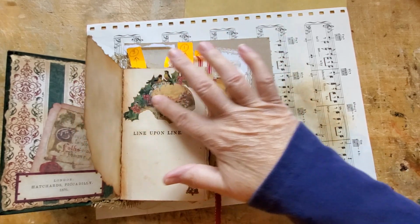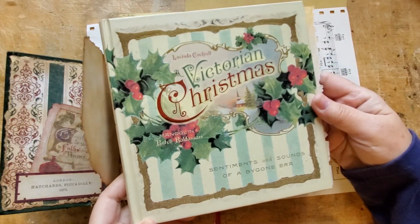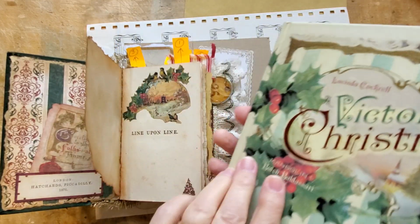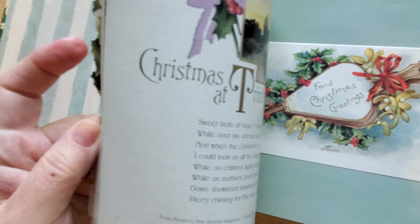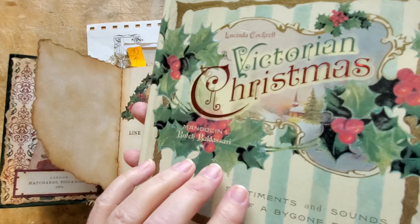So I spotted this in, I have this beautiful book. If you ever see it, grab it. Victorian Christmas, it's called. And it's just chock full of beautiful Victorian fussy cuts and artwork and such. Look at that, isn't that cute? That's back when Santa used to smoke.